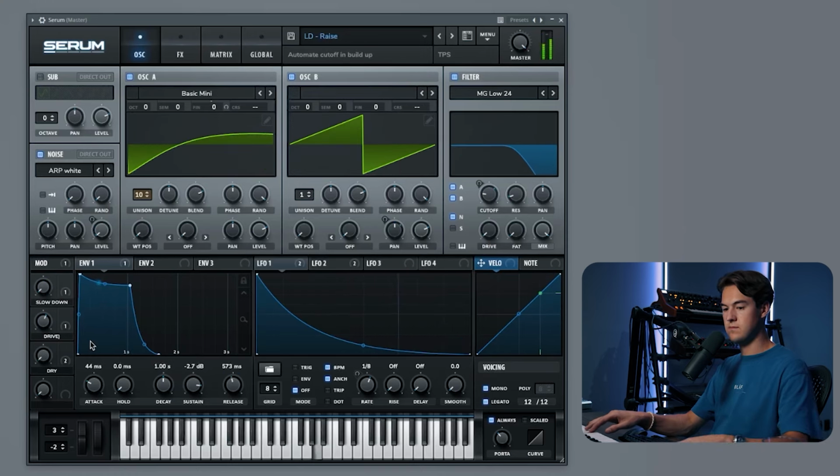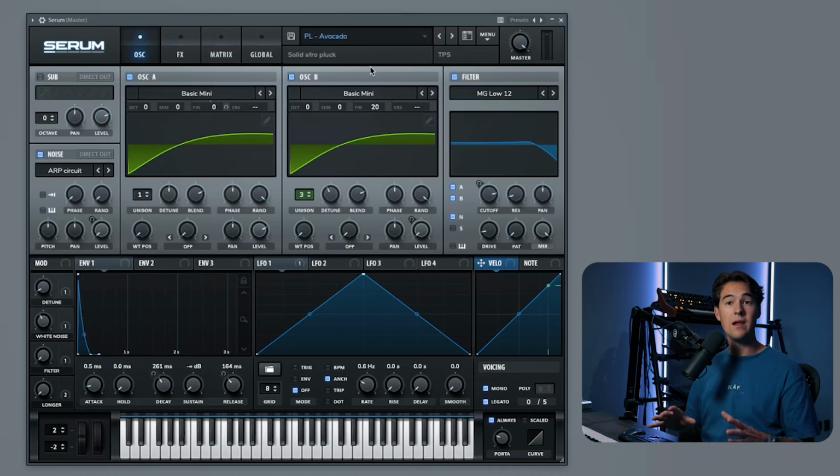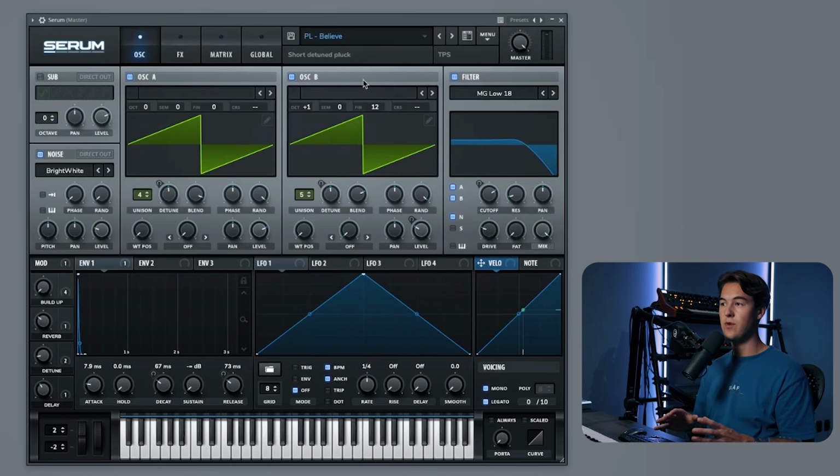Lead Raise. Which is nice to use in your build-ups. And then the last lead I'm going to show you is called Tundra. Now let's check out some plugs. This one is called Avocado. Plug Believe is a preset that was inspired by a track from Superflu, and this is how it sounds.